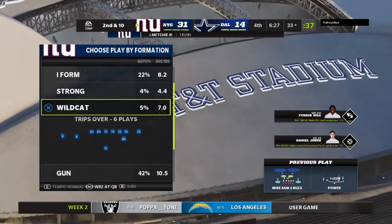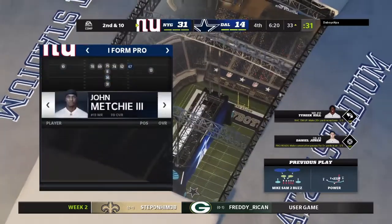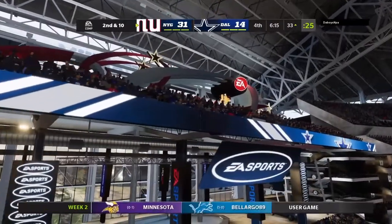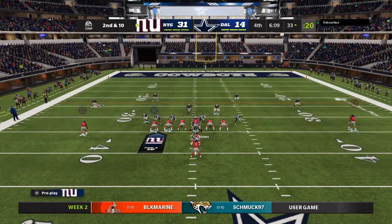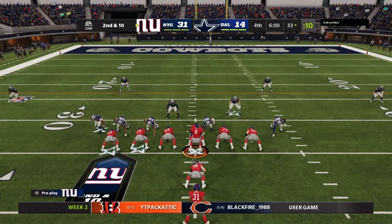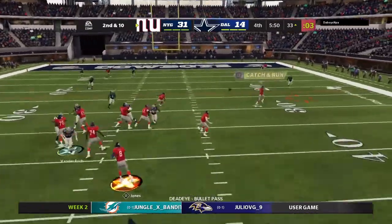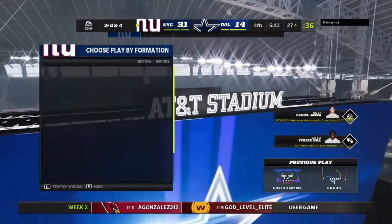Trying to find a lane, but instead he'll get back to the line of scrimmage and no more. Tackle there by Leighton Vander Esch. Throwing on 2nd down. Jones. He finds his man, complete. That's Terry. They get 6. That'll leave them with 3rd and 4.